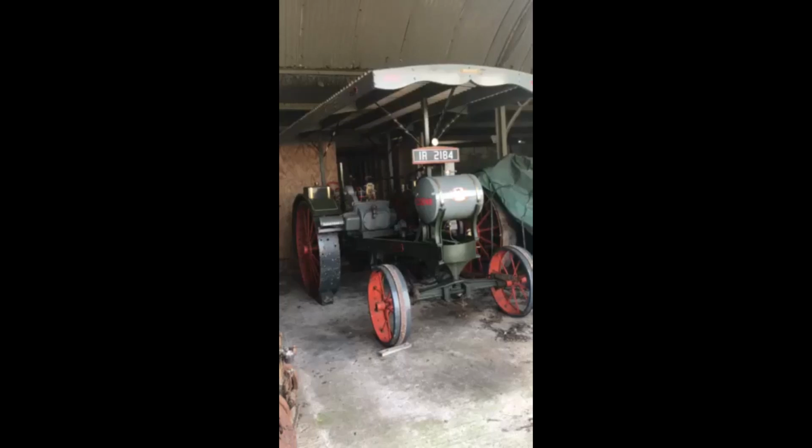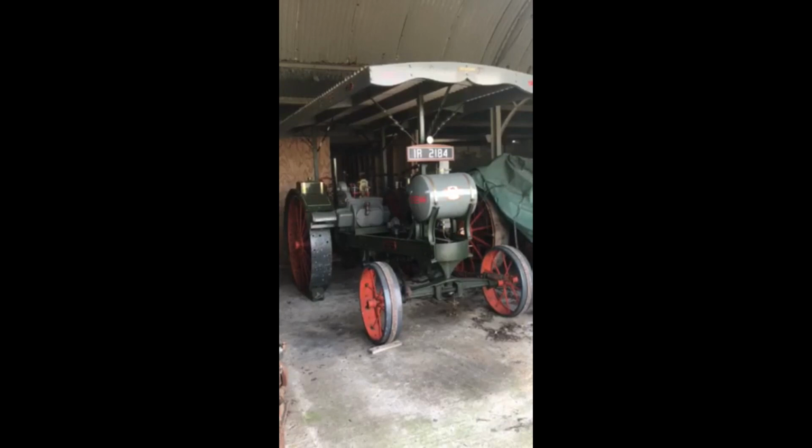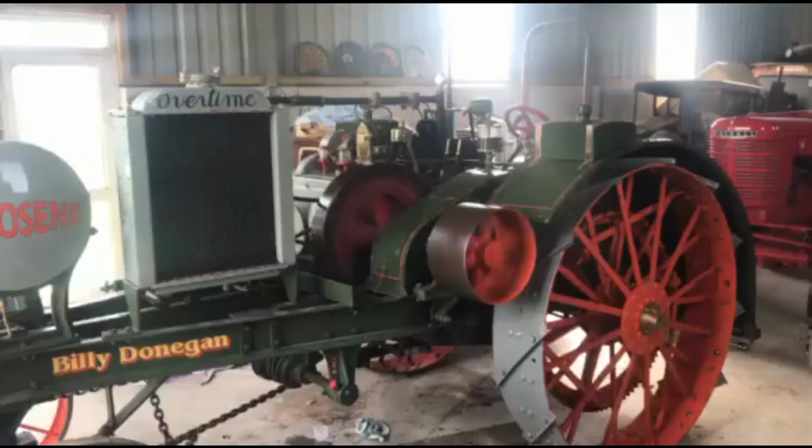Very well, thank you. We're here with Billy Dunnigan, Junior and Senior, looking at your tractor. What is it, lads? It's a 1915 Overtime tractor, one of 250 brought into Ireland by Harry Ferguson from 1914 to 18. This one is 1915. 1915? Yeah, 160 years of age.